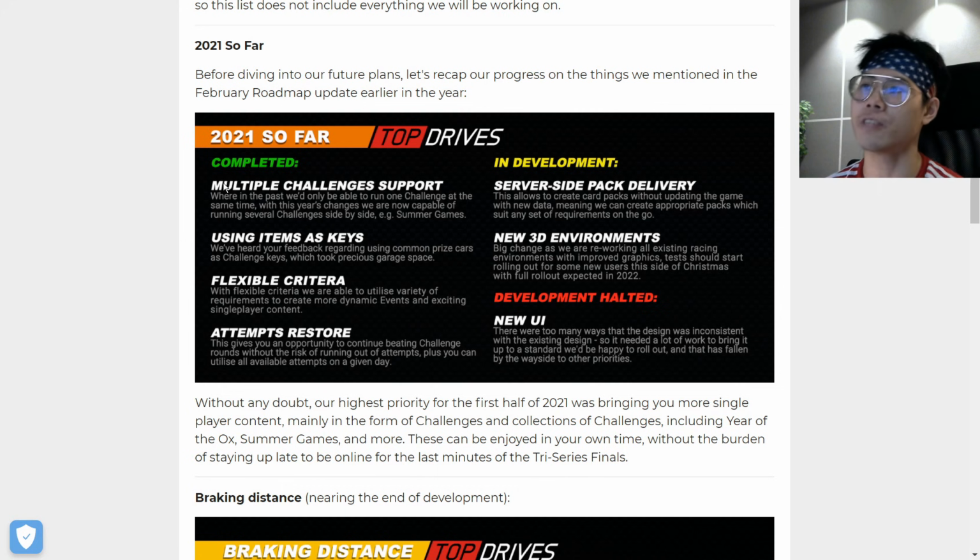And in development, server-side pack delivery. So this allows us to create card packs without updating the game every time. That's pretty nice. It'll make the game a lot more efficient, basically. New 3D environments and the new UI have been halted.